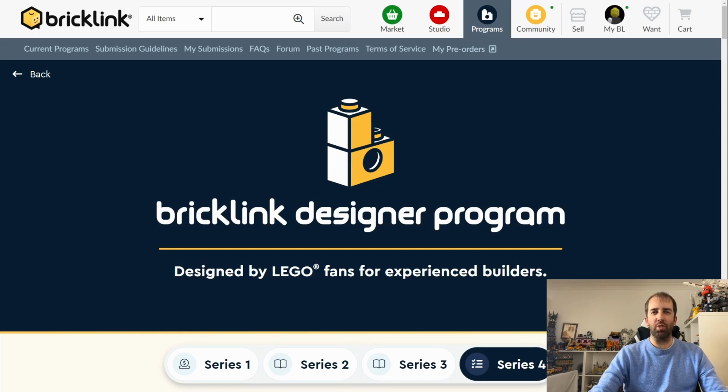LEGO today have announced the results of the Series 4 BrickLink Designer Programme. Like all the other series, 5 sets have been chosen to go into production. Now, unlike LEGO Ideas sets, these sets in the BrickLink programme will pretty much remain as is. They may undergo slight changes to make sure they're sturdy and suitable to go into retail, but what we see is pretty much what we get.